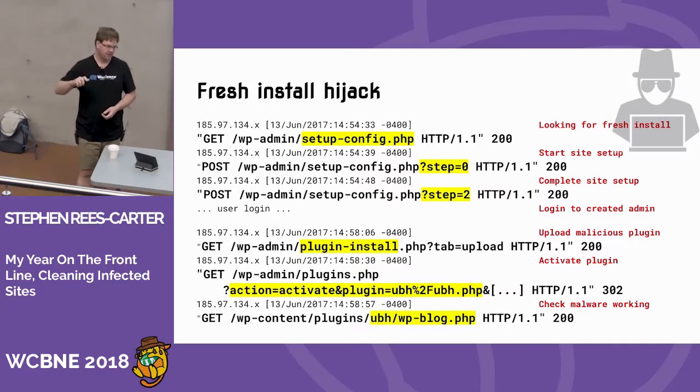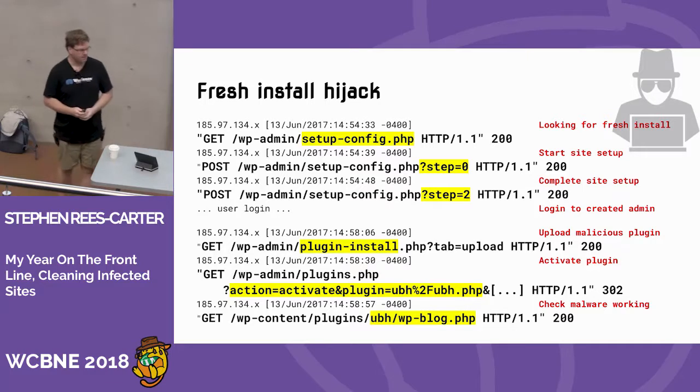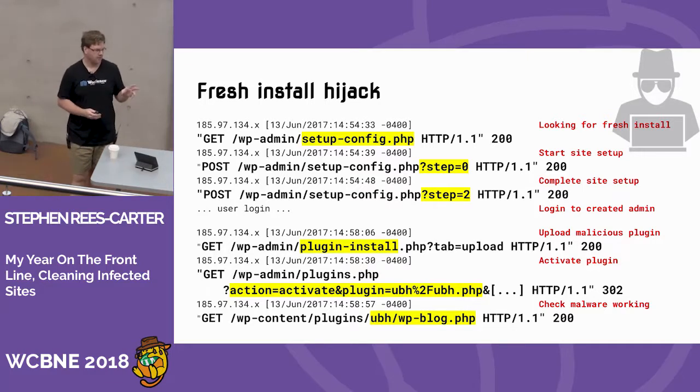So they've gone through the setup connecting to their database and then they log in as their admin account that they just created in their setup. And now they're uploading their plugin. So they've uploaded and activated their plugin in there and they're running it. And so what we often see in this scenario is they'll get in by the setup, they'll set it up to their database, they'll upload their malware, and then they'll remove the config file and clean it up.